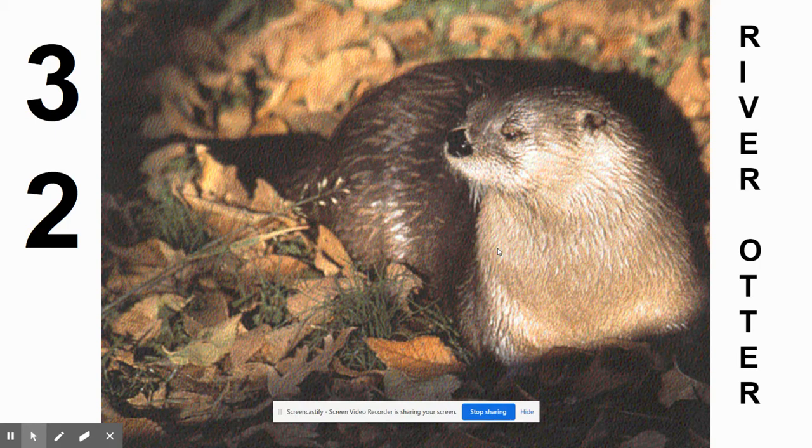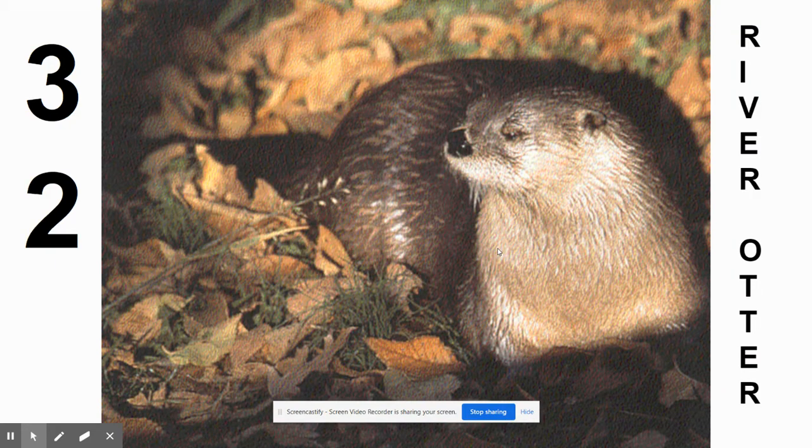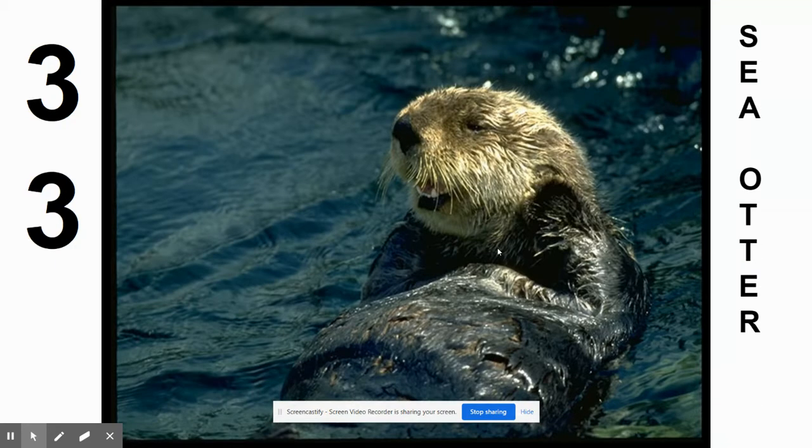We also have seawater otters. So 33 here is the sea otter. So we'll just go back and forth and show you. Really, for our knowledge, it's a size difference. Sea otters tend to be bigger. Just think of seas being bigger than rivers. And around here we'd have a river otter. But there are various kinds of otters around the world.